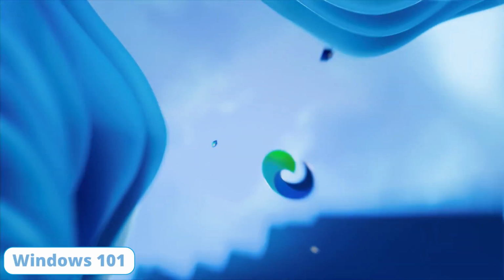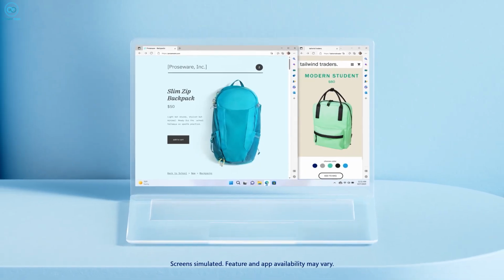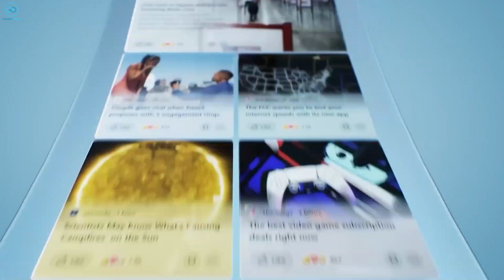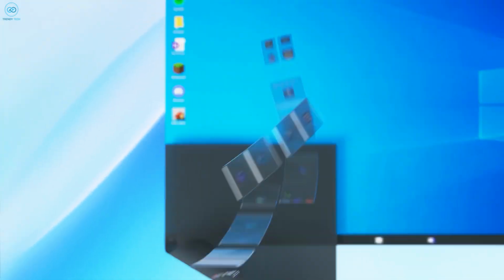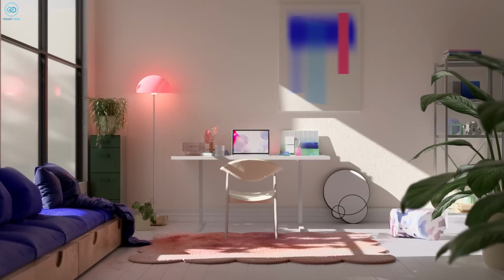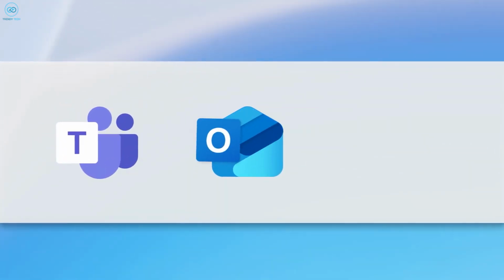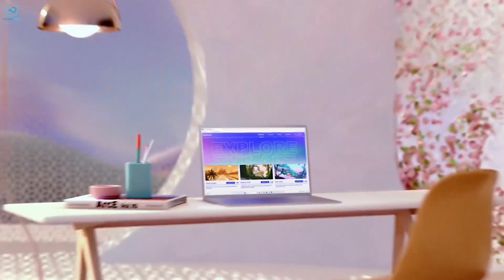Before we start throwing punches, let's get acquainted with our contenders. Windows 10 and Windows 11 are the two most recent operating systems released by Microsoft. Think of them as the software that powers your laptop, allowing you to navigate, access apps, and perform various tasks. Windows 10 made its debut in 2015, while Windows 11 arrived fashionably late in 2021, bringing a fresh coat of paint and some nifty new features to the table.